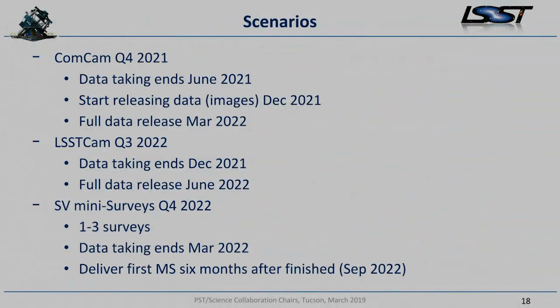When I wrote this, I assumed there would be between 1 and 3 surveys. Now maybe it's 1 and 2 surveys. It's still between 1 and 3. It's still a valid statement. Two is between one and two. The expectation, I think, is there will be 2 surveys. Data taking would end in March and then would be up in September.